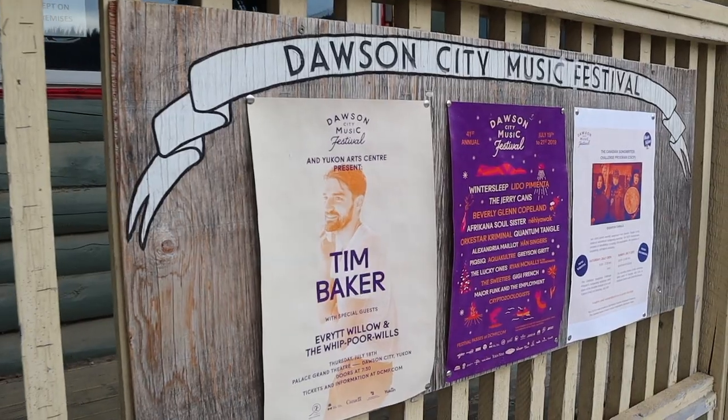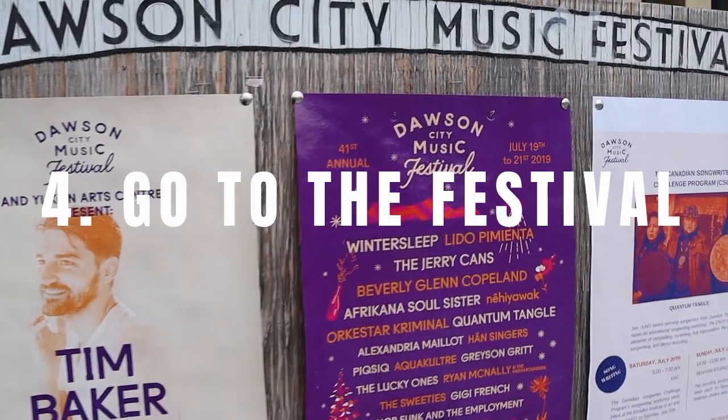Dawson City is very artsy. There's an arts college, there's an artists in residence programme, and a lot of artists come here for the beautiful surroundings and to practice their craft. And the best way to celebrate any art is with a festival. So the Dawson City Music Festival has been on this weekend, and as well as the big tent in the park, they've also had events at different buildings around the city.